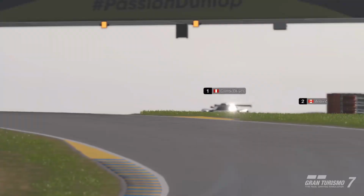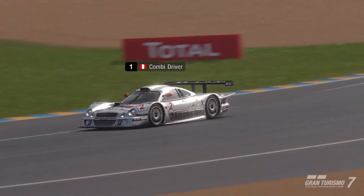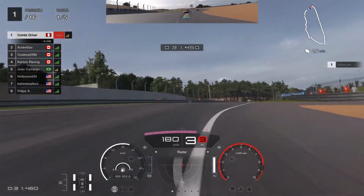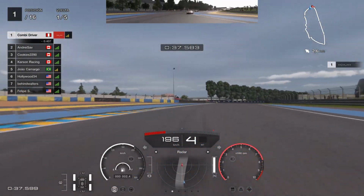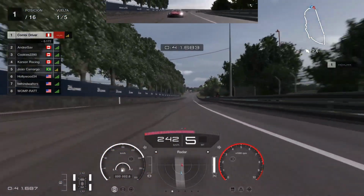Something that we managed to do, as we see the Nissan of Andre far back, now into Chapelle. We missed the curb a little bit, but that is okay. Now we have to be careful on the exit. And now into Tertre Rouge, a tricky corner for this car, tapping the brakes and turning early, looking for the curb and getting the throttle as fast as we dare, avoiding that penalty.